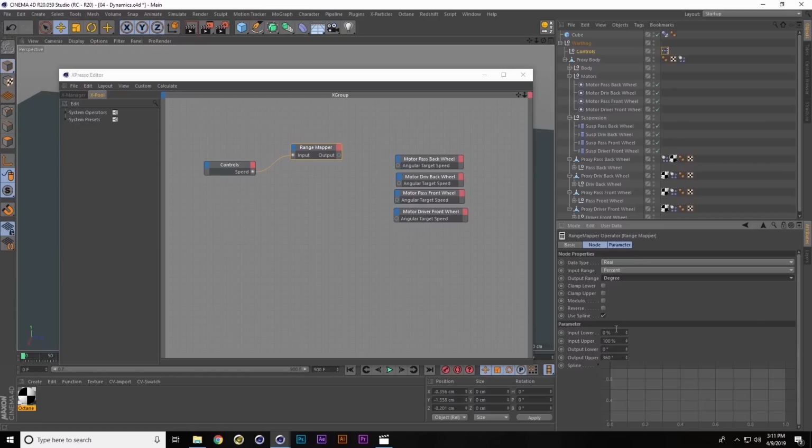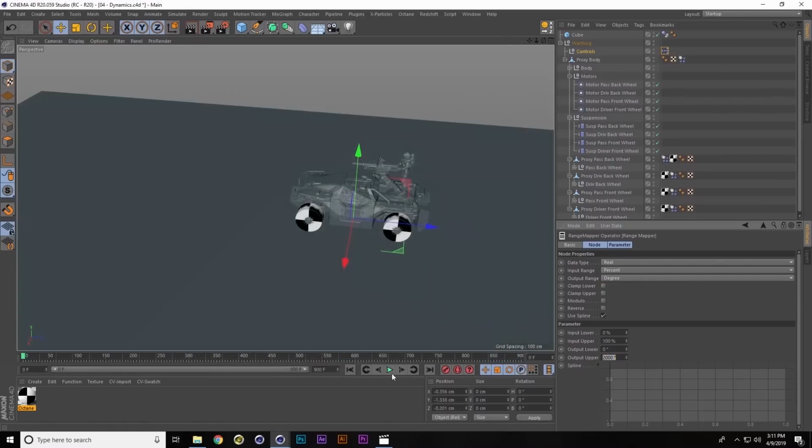And now this is really simple here. Our input lower is the lowest point of our slider, which is 0%. Our input upper is the highest point of our slider, which is 100%. So now we tell it how many degrees we want 0 to be and how many degrees we want 100 to be. And I just happen to know from trial and error that 2,000 degrees angular target speed is about as fast as I want this thing to go. So now, if I plug this in to the angular target speed, I should have control of the speed.